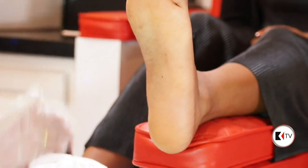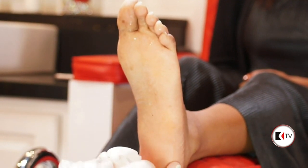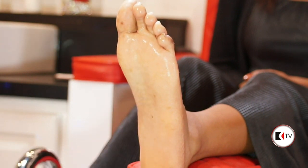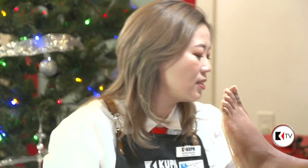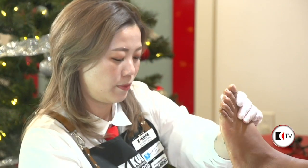So after the spa, I'm gonna use a skin remover, which is what you guys call a callus remover. Why I'm using a callus remover is it's easier and faster. My salon has a lot of army customers, and they always say they don't have time. They want it faster, but really good. So we have to use this. So wait about 3 minutes, and then I'm gonna start. That's gonna soften the skin.